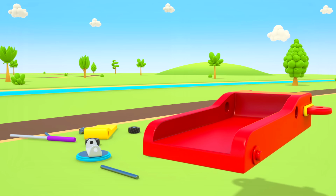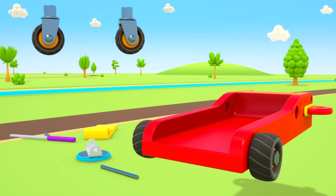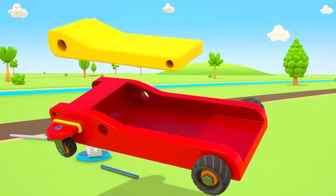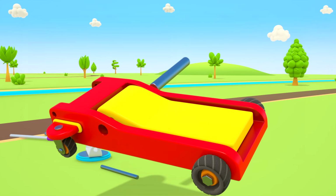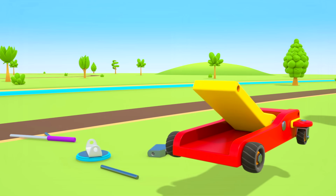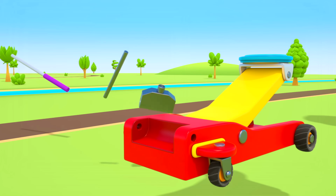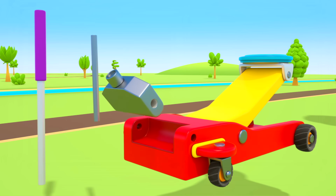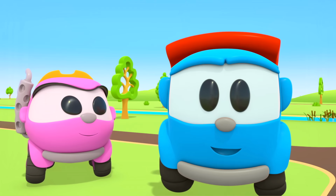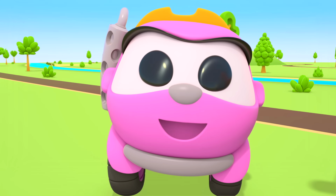A flat red platform. Some little wheels so the jack can get under the van. A yellow panel that comes up. A metal fastening to attach the two parts. A round rubber pad that'll carefully hold up the van. And a lever. The jack's ready. Robots, you can change the wheel.